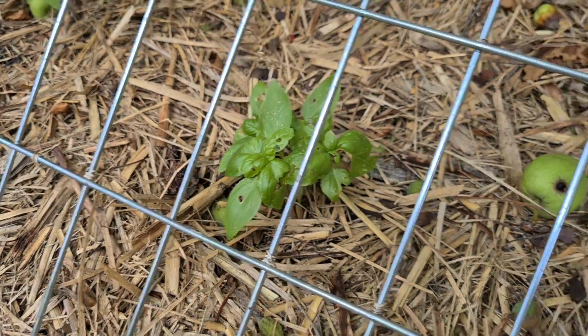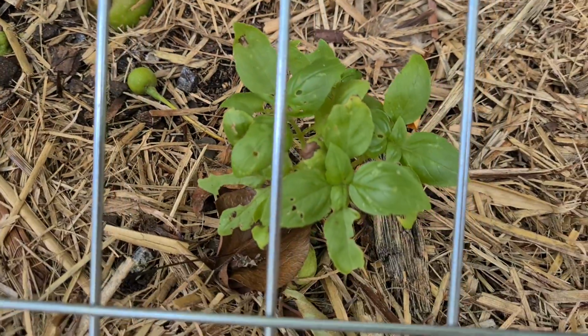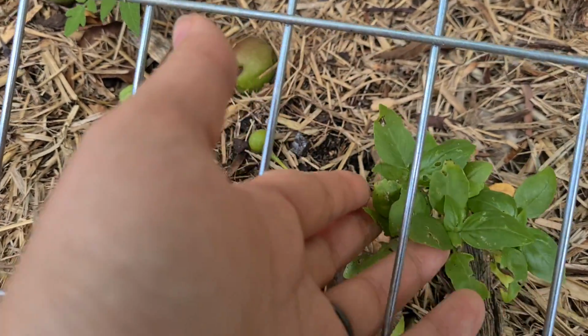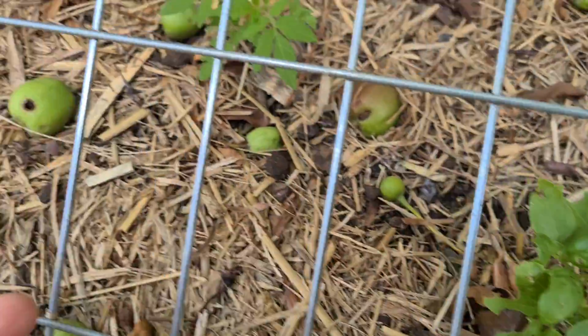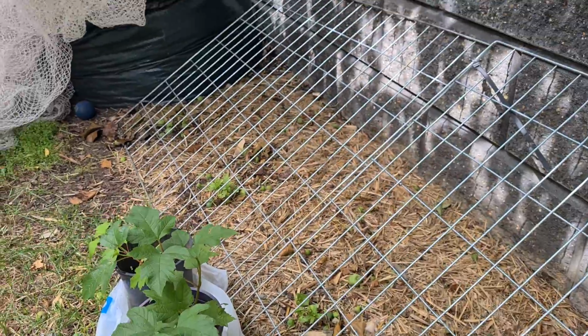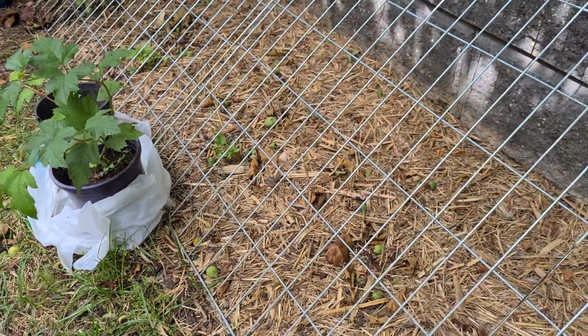And these basils that are near the tomatoes here, even though they're still being eaten, there's enough there that I actually harvested some the other day to put on pizzas for the kids. So that was cool. There are little sketchy bits of basil all the way down there. Whether they'll survive or not, who knows.